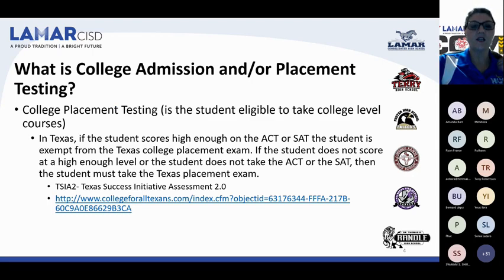Again, college admissions testing is the SAT and the ACT to get into the university. The SAT and ACT can also be used for placement purposes as well. In the state of Texas, a student must be able to place into a college level course. To place into a college level course, the student must meet certain criteria on the SAT or on the ACT. If the student does not meet this criteria on the SAT or the ACT, then the student has to take what is called the TSIA-2. The TSIA-2 is the State of Texas Placement Exam.